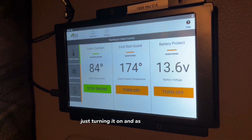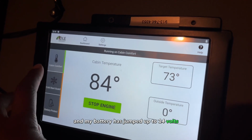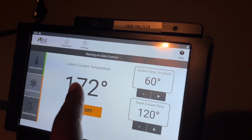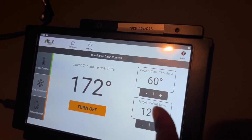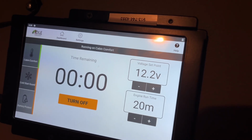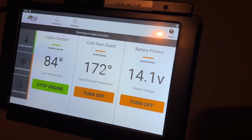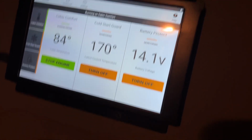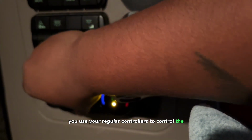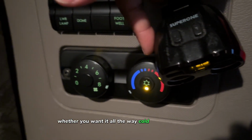Just turning it on, and as you can see, the temperature inside the truck is 84 degrees, and my battery has jumped up to 14 volts. Here you see my target temperature is 73. You see my targets for my coolant. The engine runtime is set for 20-minute intervals. My lowest voltage is set for 12.2. So towards the bottom, you use your regular controllers to control the pressure of the fan and also to control the temperature of the inside of your truck, whether you want it all the way cold or all the way hot or somewhere in the middle.